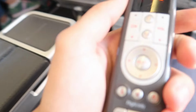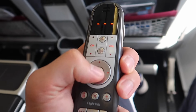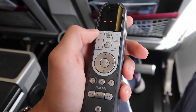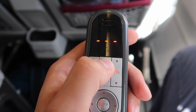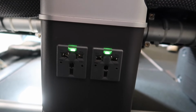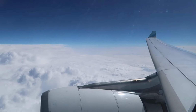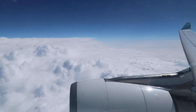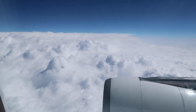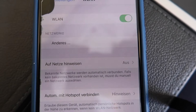Between the seats there was also a remote control for the in-flight entertainment, but you can also use it to call the crew or to turn on your light. Between the seats there were also two power outlets, so you don't have to share it with your neighbor. Eurowings Discover does also not offer Wi-Fi on their flights.